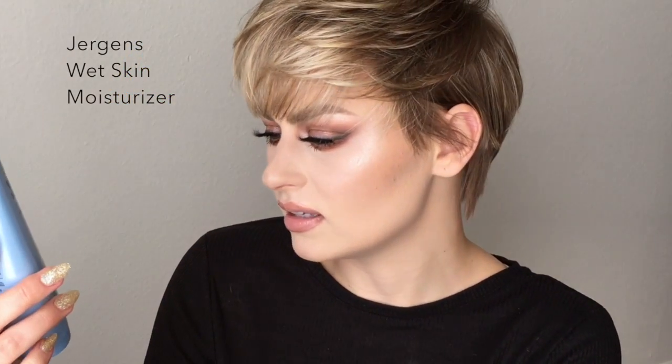Then I like to moisturize my body with the Jergens Wet Skin Moisturizer. This is with Nourishing Moroccan Oil. I don't know if I said that right, but it's a wet skin moisturizer, so you apply it in the shower. After you turn off the shower, you just apply it to wet skin, and the consistency is, I would say, a combination of a serum and a body oil.